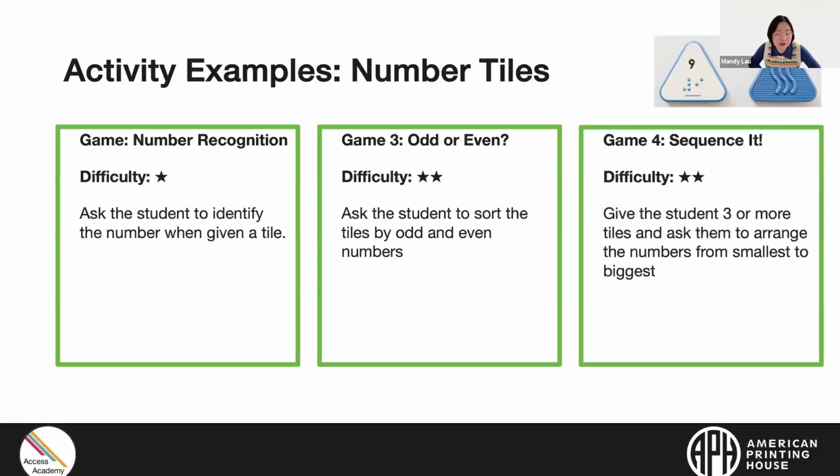And here are some examples for the number tiles as well. For example, Number Recognition, difficulty 1: ask the student to identify the number when given a tile. Another game is called Odd or Even, difficulty 2: ask the student to sort the tiles by odd or even numbers. For the game Sequence, difficulty 2, give the student 3 or more tiles and ask them to arrange the numbers from smallest to biggest.